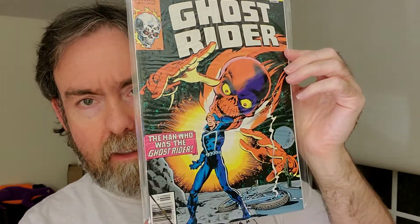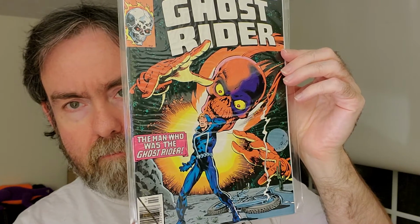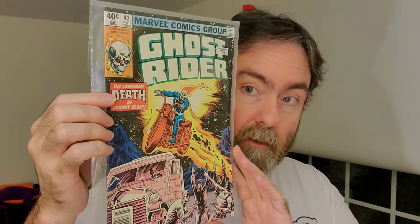41. Here's another direct market book from 1979. I have no memory of any of these stories. Here's issue 42, which cost me 75 cents. 43, Ghost Rider versus Johnny Blaze. So this, of course, is going to become a big thing later in the series.